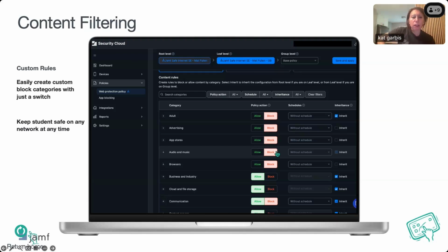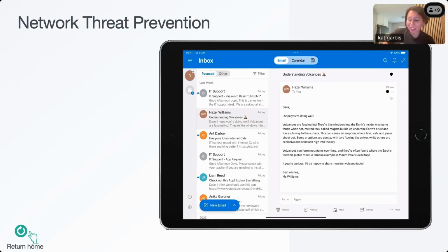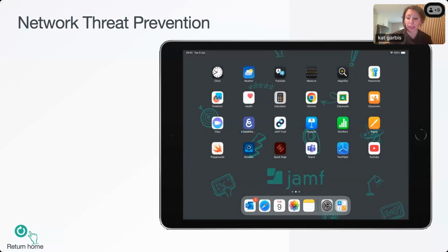Let's talk about the next layer of network threat prevention. Again, if we go to the next slide, we want to not only protect the device, but the student using the device. There might be a little bit of a delay. There we go. In this example, we see a notification that IT reached out to the student, and the student is more likely to trust it, thinking, oh wow, it came from IT, but it didn't. We're preventing that with our network threat prevention. Our technology knows on the back end this did not come from IT. It's really about protecting the student, the device, and the network.